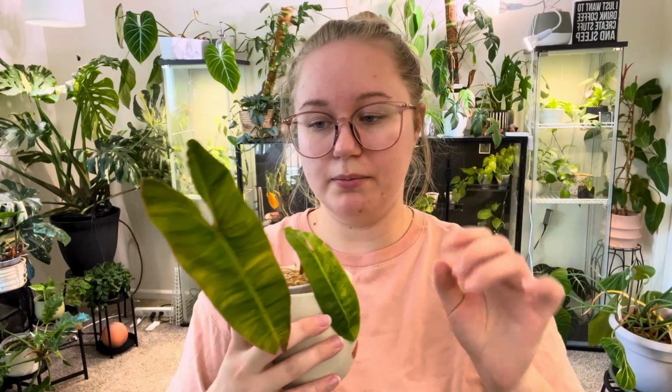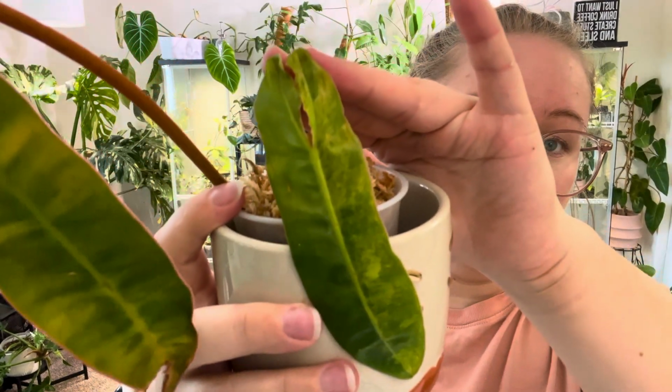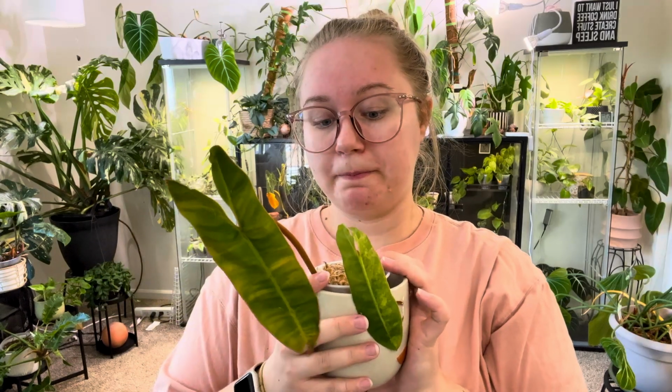I asked to see the mother plant before I bought mine. It's yellow, you guys. It's not variegation. It's like dying yellowing. So this was, for the most part, green, but then this being the new leaf, it's like half marbled variegation. I was like, can I see the mother plant? I just want an idea of the variegation before I buy it, because I'd want to make sure it was actually going to have potential. And the mother plant had beautiful variegation.